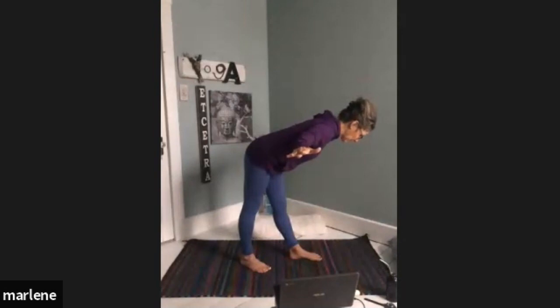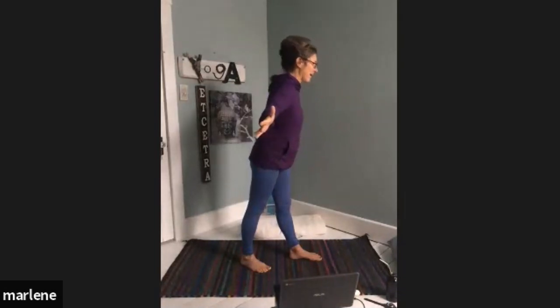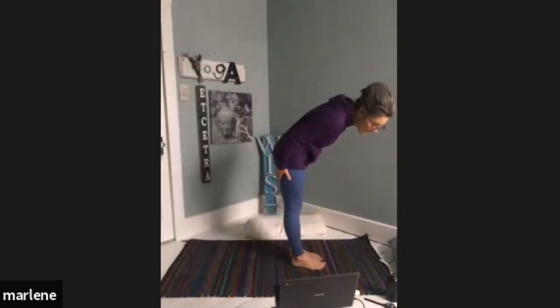Where do you feel the most spacious? Breathe through that space. Let's take one more breath here. And then bring yourself all the way back up. Bring the arms down, take a step forward, and again, take some time to reflect.